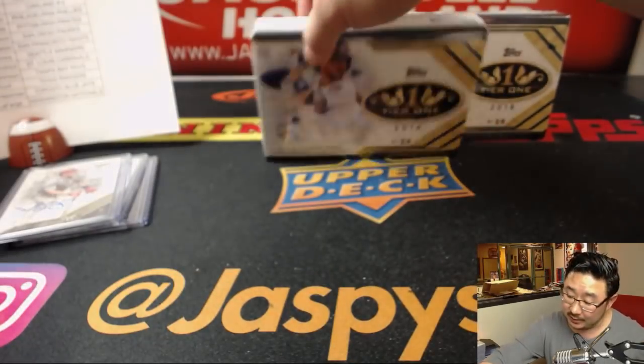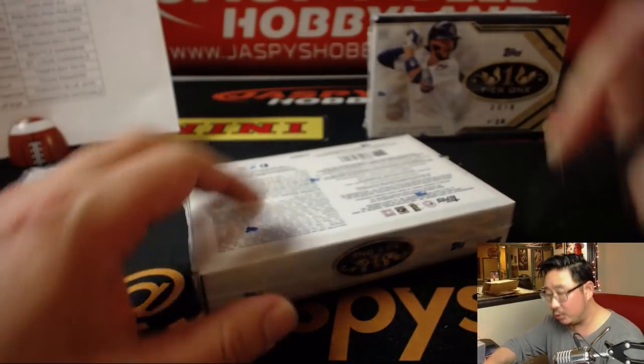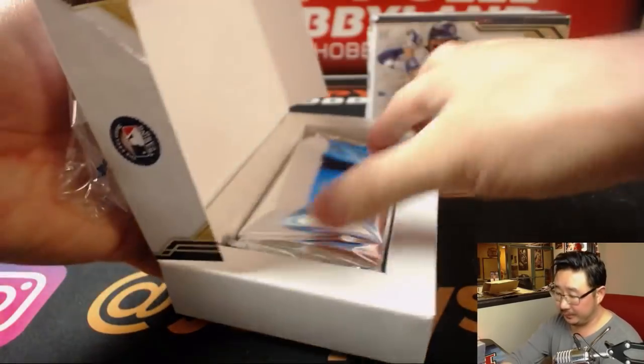Two boxes to go. This is our last case for the time being, so we won't be able to post any more until we get more, which is hopefully next week. Thanks, everybody.